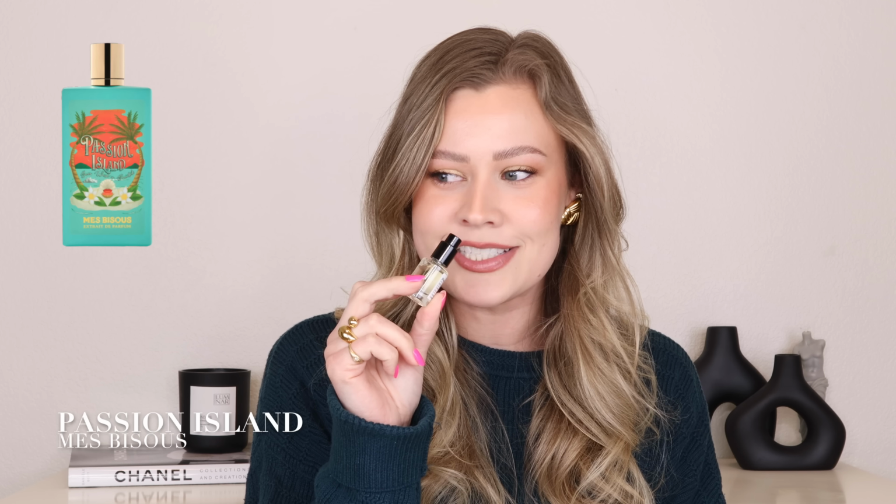From Bisous, this is their new fragrance, Passion Island. This is a unisex fruity concoction. It has mango, pineapple, passion fruit, nectarine, and blackcurrant, but it's not very sweet or anything overly ripe. It has a bit of a green aspect to it. There's ginger, patchouli, pink pepper, and citrus notes. I get like the rind of these citruses, so a touch of a bitter zestiness.